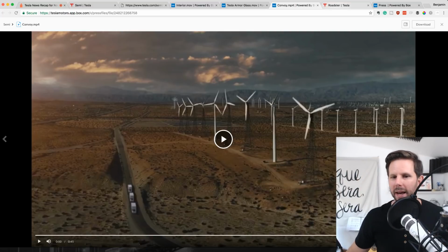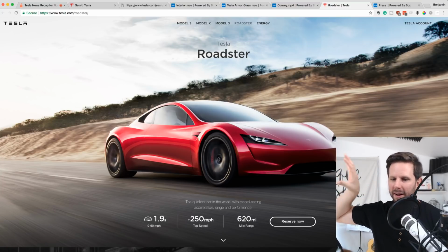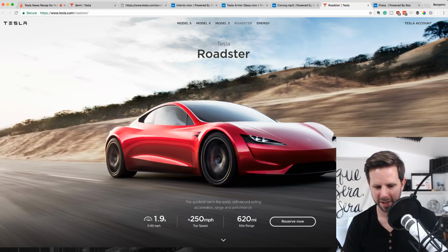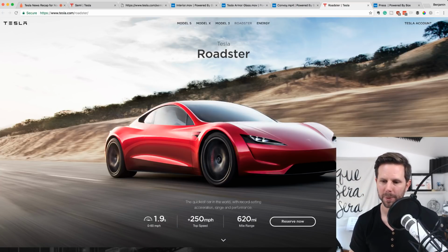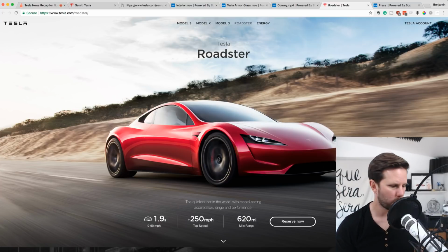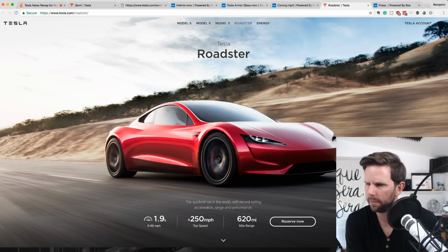Now let's talk about the mind-blowing, into-the-other-dimension reveal that Elon had promised us. I don't even know where to go with this. Let's talk about some stats here, okay? 0 to 60 in 1.9 seconds. That's the base model. That's not the Founder Series model, which I'm getting. 250 plus miles per hour top speed. What is that? I don't know, close to 500 kilometers per hour. Something crazy, right? 620 mile range with a 200 kilowatt hour battery pack. What is 620 miles in kilometers? What, close to like 1,200 kilometers or something like that?